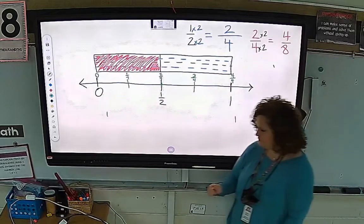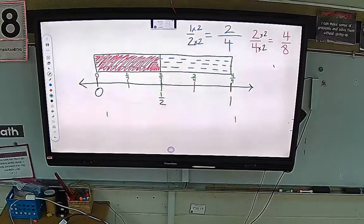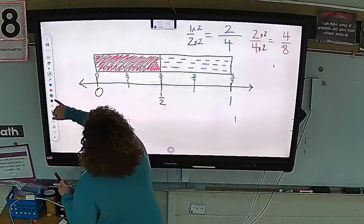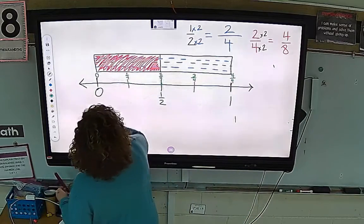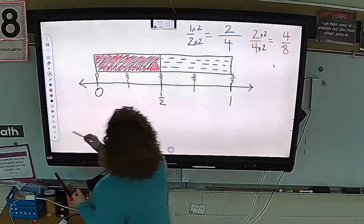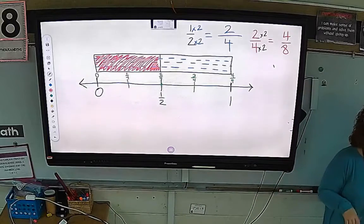Okay? All right. So let's decompose one more time. I know we're running out of space, Miss Wendy. These numbers we might have to put down below the halves, and that's okay. Let me get rid of my little art here. All right, we're going to leave the fourths. We're going to leave the halves on there. We're going to add eighths to this.